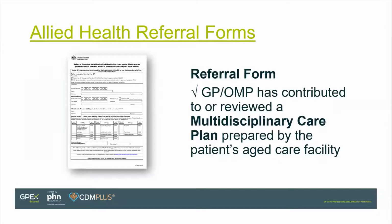Okay, so referrals, what paperwork do you need for the allied health? The referral forms are the ones that I've got links to in the next slides, but the GP and the aged care facility should work together to assess and plan that care that the resident needs. However, it's the GP that needs to be responsible for identifying the needs of the allied health services and for making the referrals. So that part is for the GP.